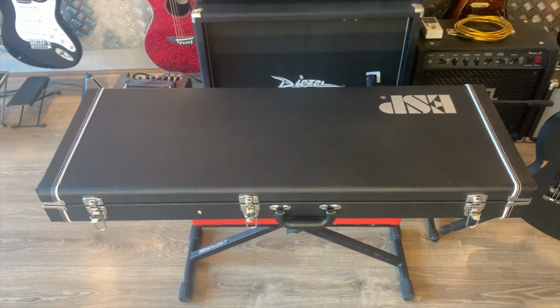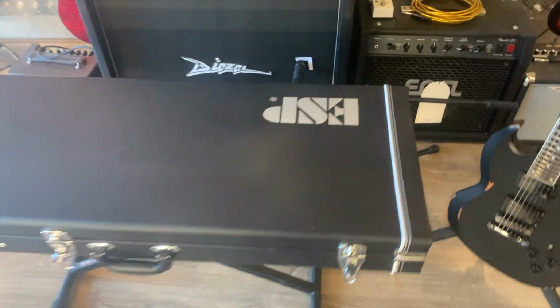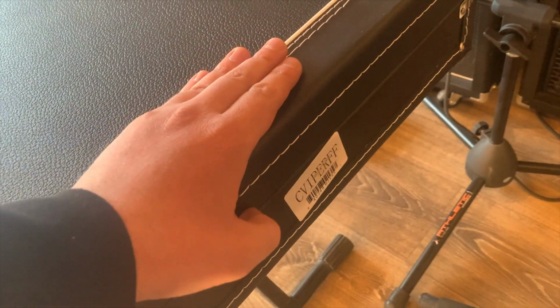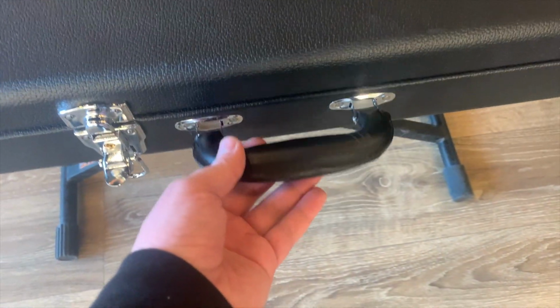I wanted to talk about the case. And we got this nice ESP case stitched in leather over here. This is the case model. 3 latches, and it has actual leather handle.